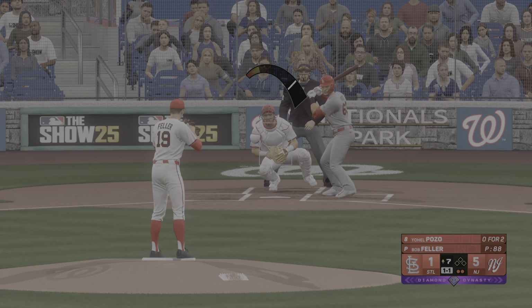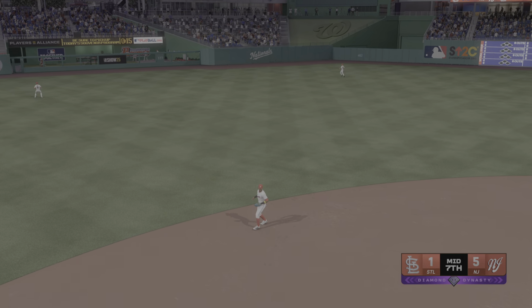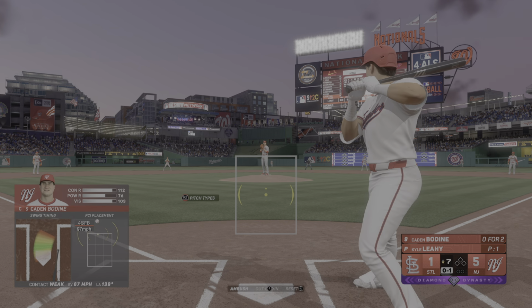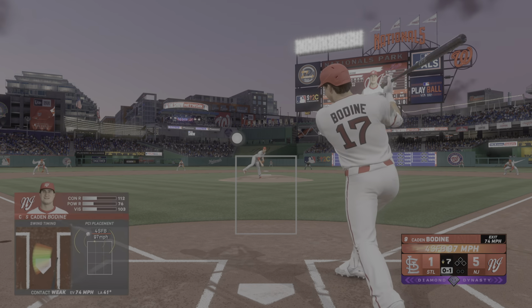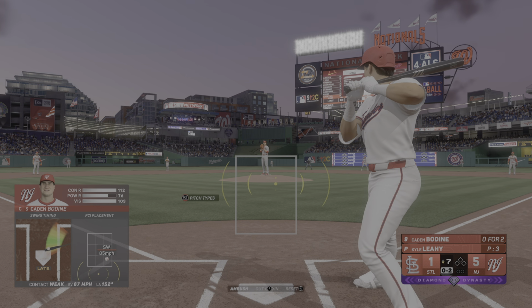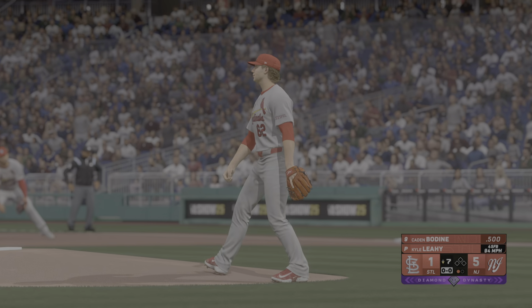That one misses, and it's 1-1. Here's a rip to short, but he's there. Kyle Leahy gets the ball now. And now the switch hitting catcher. 0 for 2 in this one. And first offering is fouled off. Late swing, foul to the left. Foul ball, still 0-2. Hacks and misses. It's a strikeout.